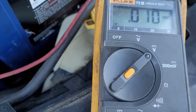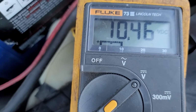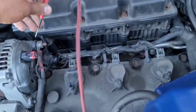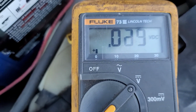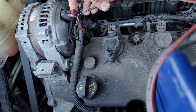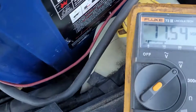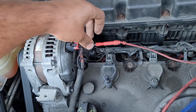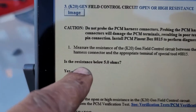Let me try to play with the probe. Pin number 2, we have 10.4. At the red, 11.5, and here we have 10.5. Battery voltage 11.5, that's not charging. And here is 0. Those are our readings. Our next step would be disconnecting the C2 harness and checking resistance from this point to this point. It should be below 5 ohms.